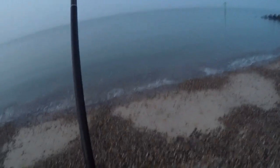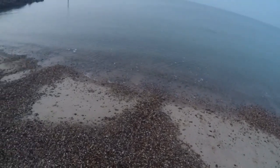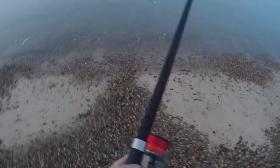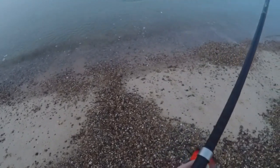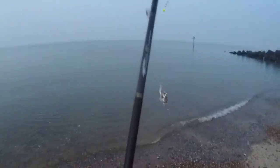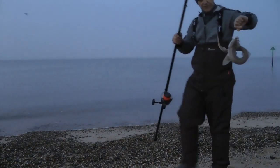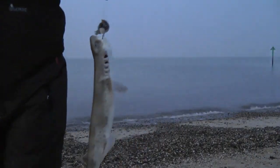Yeah, there's a bit of weight there, I think. Not sure if it's come to the surface, or we might just have a doggy. I think it might be a dogfish. It is a dogfish. Well, we're off the mark. I didn't think the bite looked quite right for a ray. One doggy to open the account.